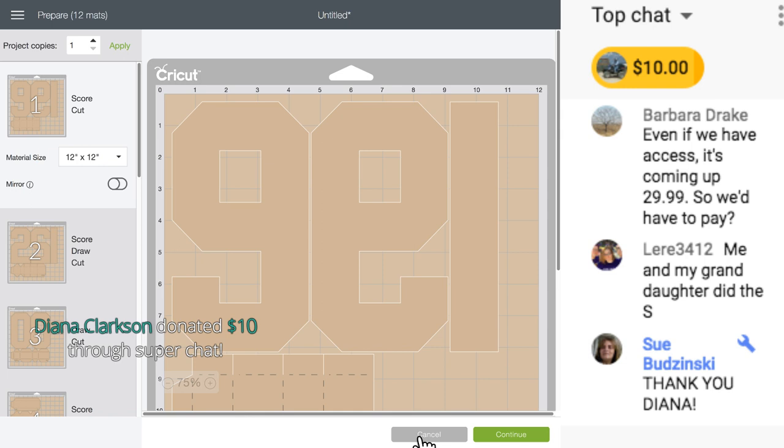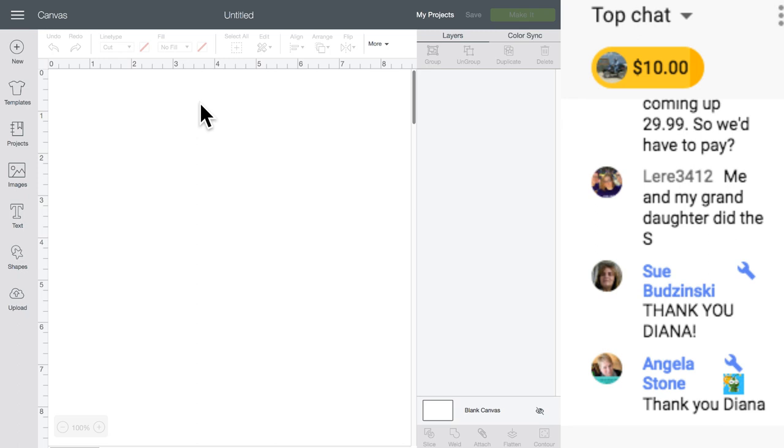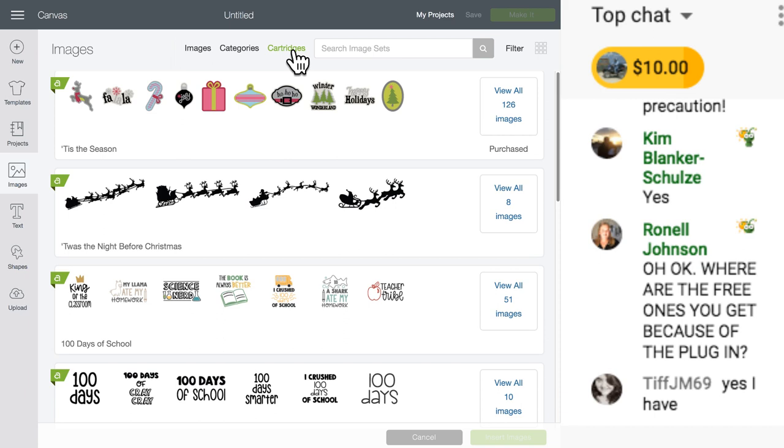Okay, I'm going to cancel and I'm going to click new. We're going to replace. I don't want to save this. I might do that, but not right now. Okay, so now we're going to go to the free cartridge. We're going to click on images, and we're going to click on cartridges. And we're going to search crazy. I'm just searching crazy.